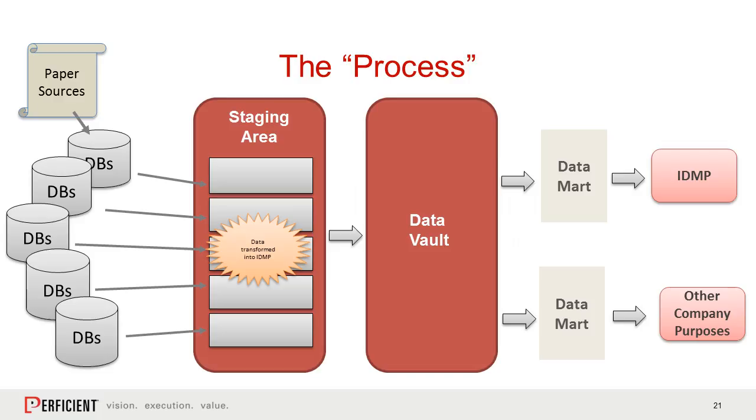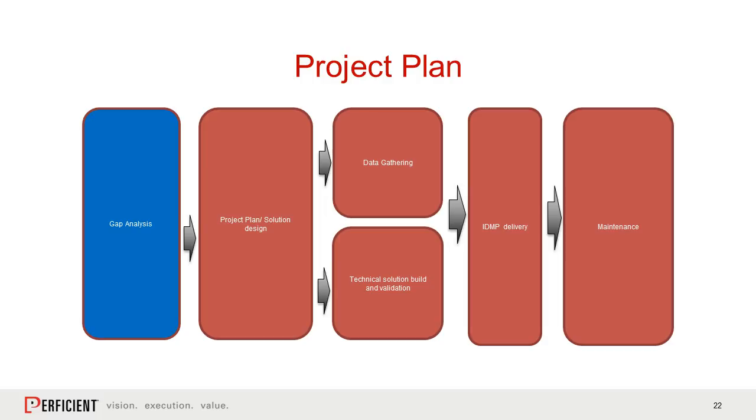And so we were thinking about that at Proficient and with our colleagues at Oracle, and we were thinking, well, we need to look at the project plan that you might want to follow to achieve building this process. So we broke the process down into a beginning phase, a gap analysis, a design phase where you're going to come up with your solution, then moving into the work phase where you're going to gather the data into one place and build the technical solution. And then you're going to deliver your solution, i.e. send the IDMP messages, and then you're going to move into a maintenance phase. So if we go through each one of those phases in turn.